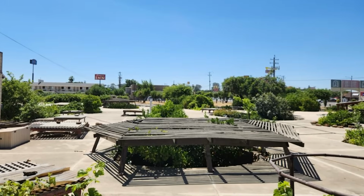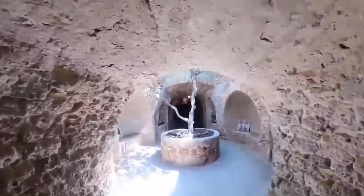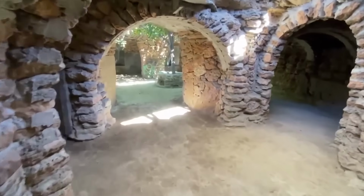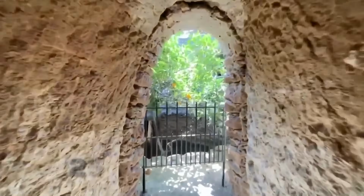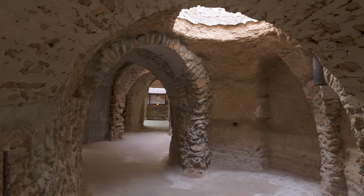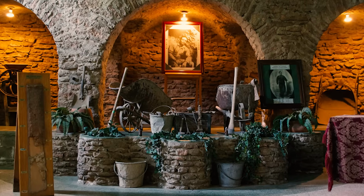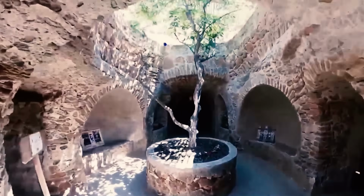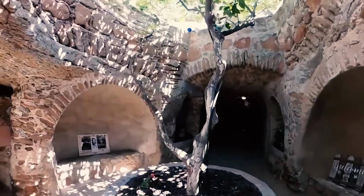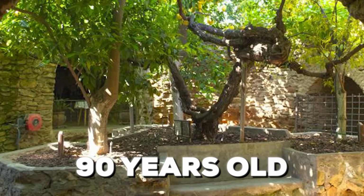The site spans 10 acres and includes over 90 rooms, courtyards, and passageways, some as deep as 25 feet below ground. The underground spaces, with their natural insulation, stay cool even in the hottest weather, creating a secret underground paradise. Some of the trees are over 90 years old.